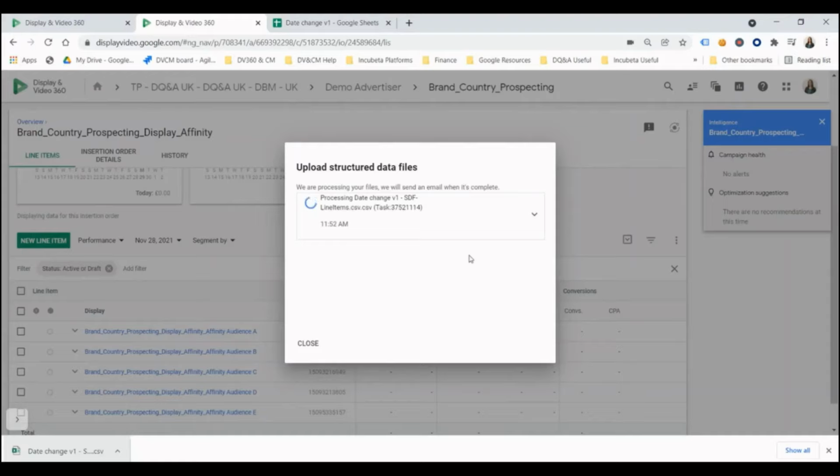So if your upload is successful, that means that all the changes that you've made have been applied. If the upload is completely unsuccessful, that means that no amendments could be implemented. While if it's partially successful, that's where it gets a little bit tricky. But you'll be able to download two files, one with the line items in which you have successfully applied your amendments and the ones that haven't been changed yet.